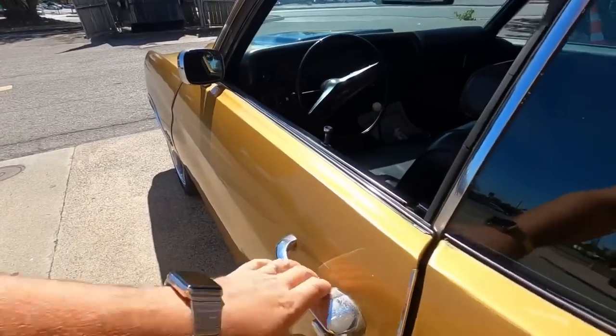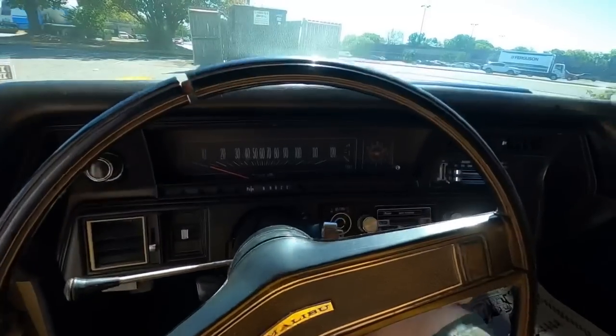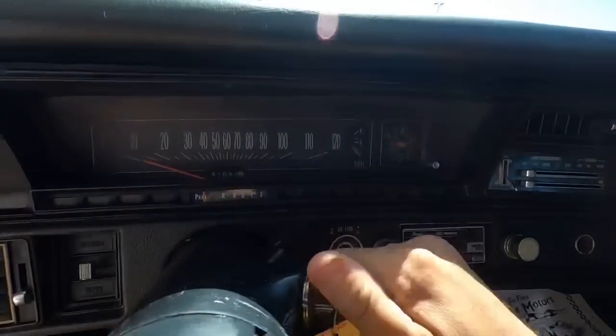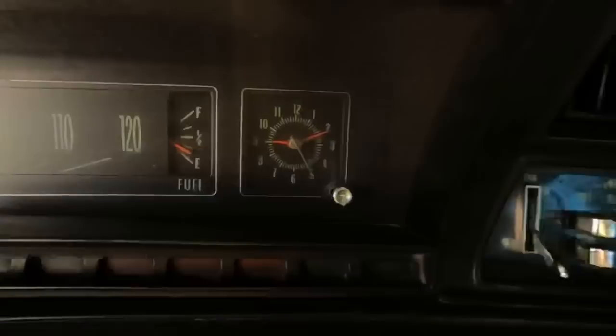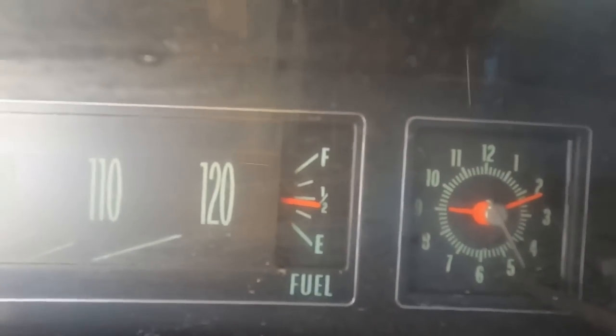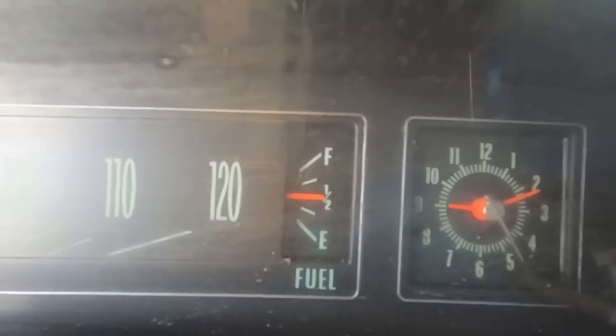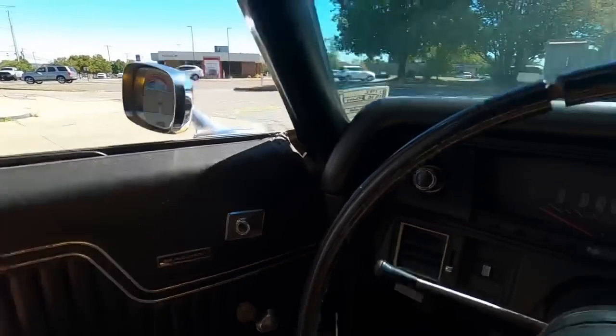We'll go ahead and check the gas gauge. Let's see. Turn the key. It's on its way up. We had a quarter tank when we got here, and we got over half a tank leaving here. Good deal. Let's roll.